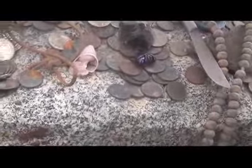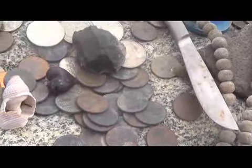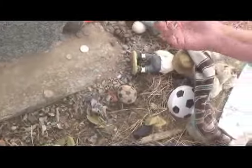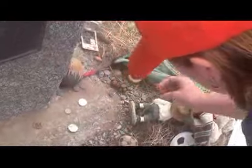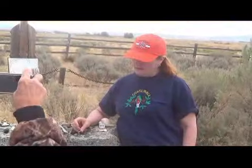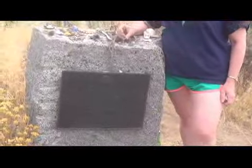Fish hooks and coins. And an obsidian heart. Shell hearts. Here, let's see what we got. Dimes. What's this? River shawl. Or this if he needs to go fishing. Well, here, you want to get a picture of me standing by his grave? Like this.